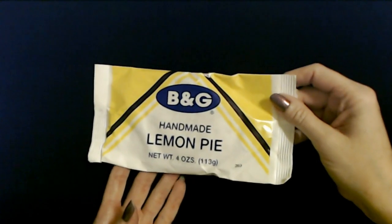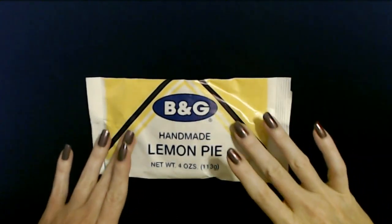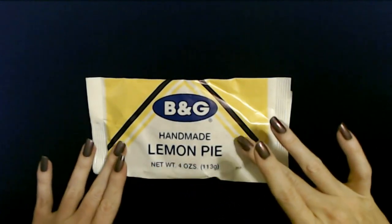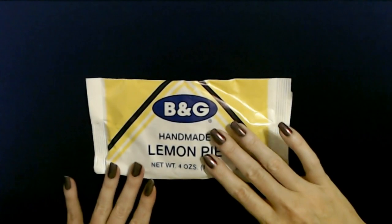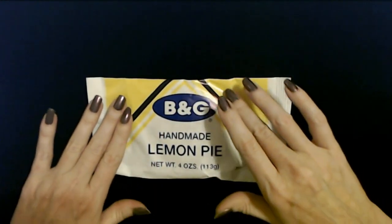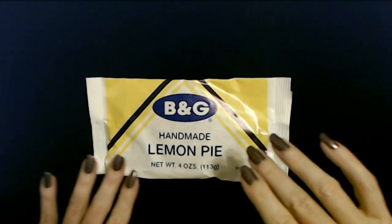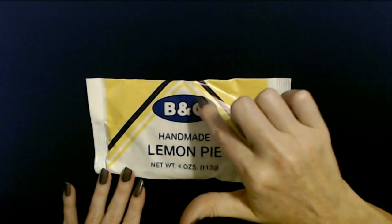The second one we have is this bright, colorful yellow one. This is a B&G handmade lemon pie. Now, I really want to try this. I think of the 4, if I had to guess which one I would like the most right now, without trying them, I would guess lemon pie. And I've never tried one of these.